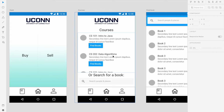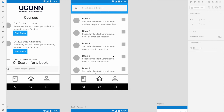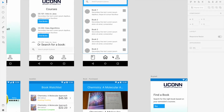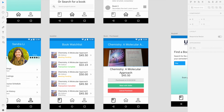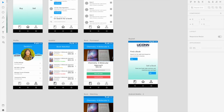and once she does that, she'll be able to find books for each of her classes from fellow students that have either taken the course last year or last semester. And then she'll get a choice of books that she wants based on quality and price. So she'll pay a premium for the highest quality, and she'll be discounted for a lower quality textbook. And once she's done with the class for the semester, she'll be able to sell back the book because she's aware there's a marketplace.